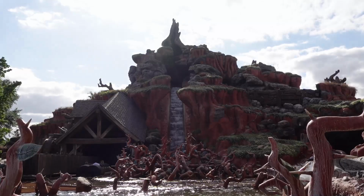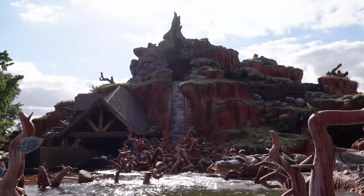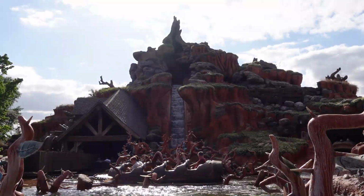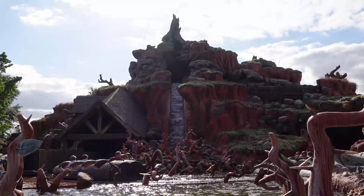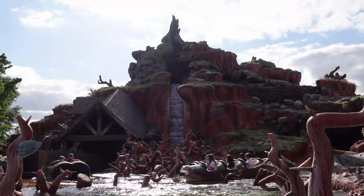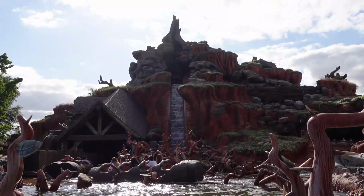Splash Mountain is known for having the longest drop of Disney. It's actually like a 50+ foot drop. You cannot miss it, because if you walk past in front of Splash Mountain, you will actually see people coming down the drop, screaming, having a great time. So yes, Splash Mountain is family friendly.